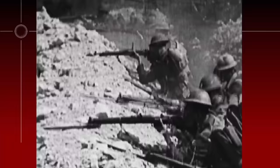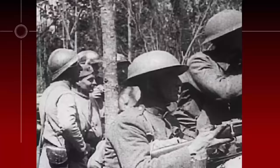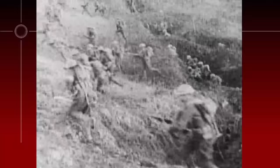For nearly 3 years, both sides of the war were locked into trench warfare. These trenches ran for miles as soldiers exchanged fire, peered over at the enemy. The BAR changed all that. The Allies now had mobile automatic firepower that could move forward and clear trenches.